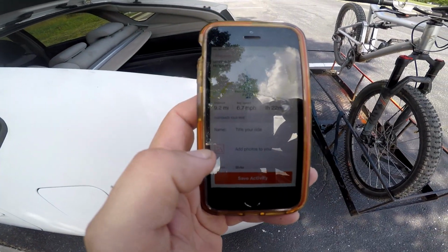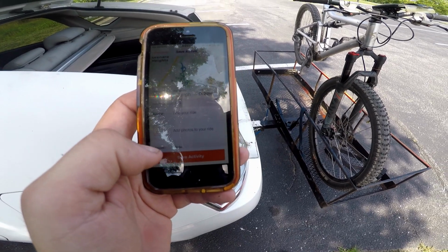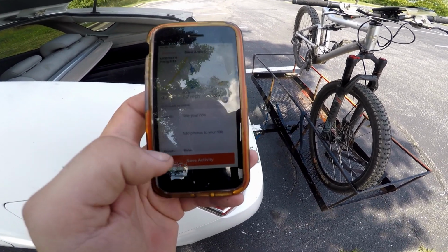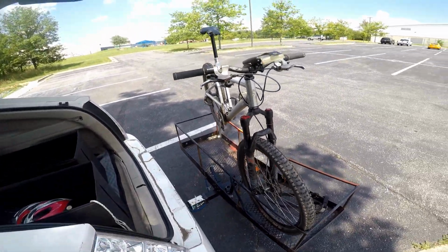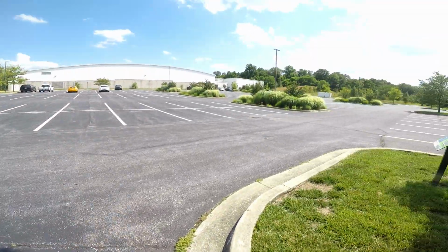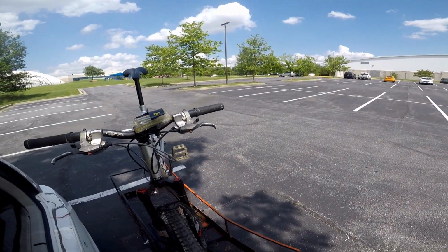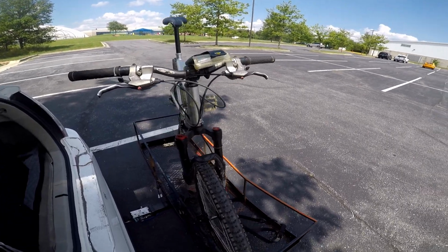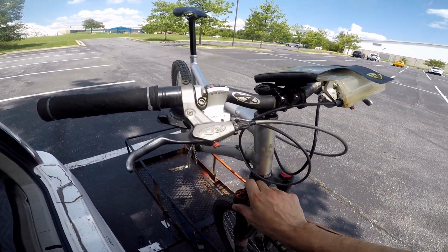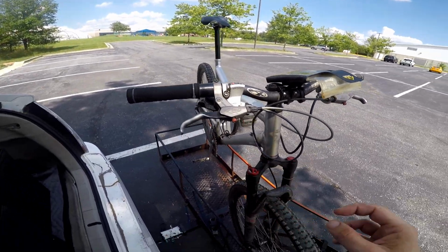Let's see what we got here. 9.2 miles, 6.7 miles per hour, an hour, 22 minutes. That's not bad. So that's pretty good. And there we go. That's Fairland Park. Pretty decent. It's not wet at all. I was thinking it might be wet, but I guess Fairland does dry out really quickly. Like in a day, it seems like it would be dry.